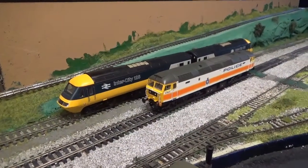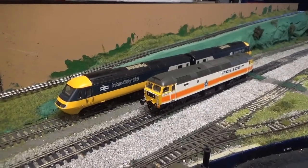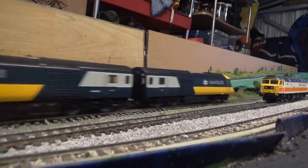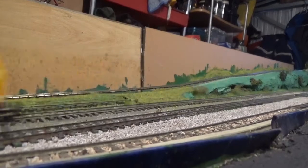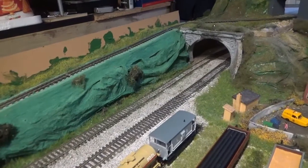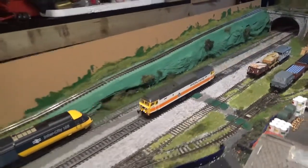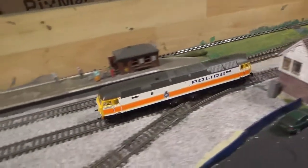Okay, so we've had a word with the driver, and he's agreed to not run at fast speeds whilst the police 47 is on the layout. So normal service coming out of the street. But yeah, as I was saying, it runs smoothly straight out the box, and that's how we expect it to perform, really.